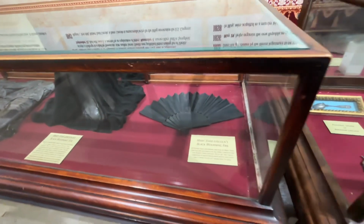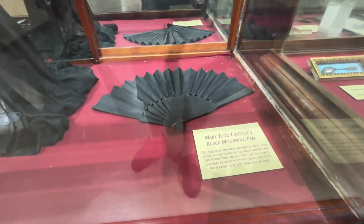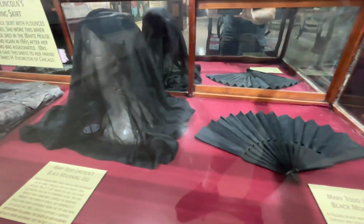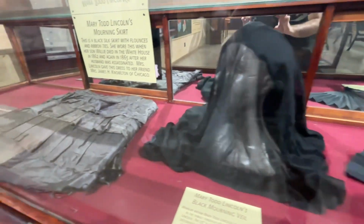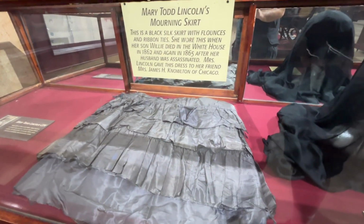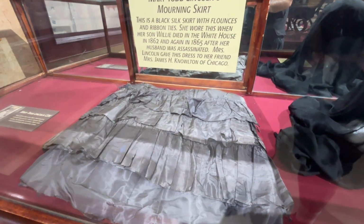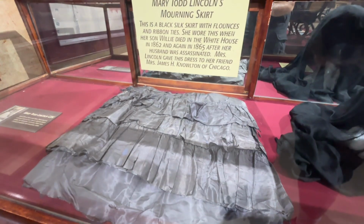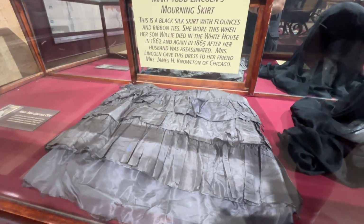And in this case over here, this is Mary Todd Lincoln's black mourning fan. And her mourning veil. And even her mourning skirt. It says she wore this when her son Willie died in the White House in 1862, and then again in 1865 after Lincoln was assassinated. It says Mrs. Lincoln gave this dress to her friend, Mrs. James Knowlton of Chicago.